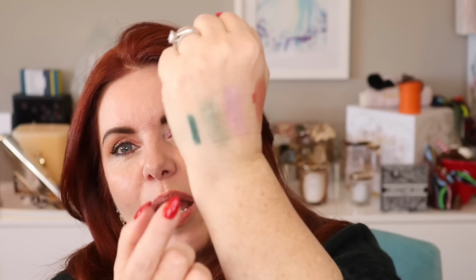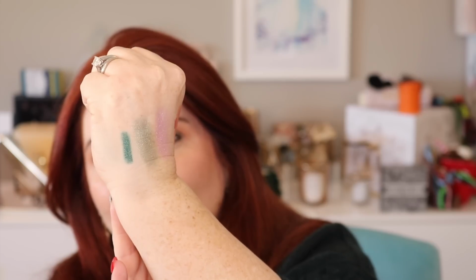But this is the shade. This is my prognostication: this shade, the Vert, is going to sell out and be gone. It's a metallic green. Again, I'll have a video where I compare it to other greens that Chanel has done, but it's really beautiful. And this is my favorite formula for eyeliners that Chanel does.